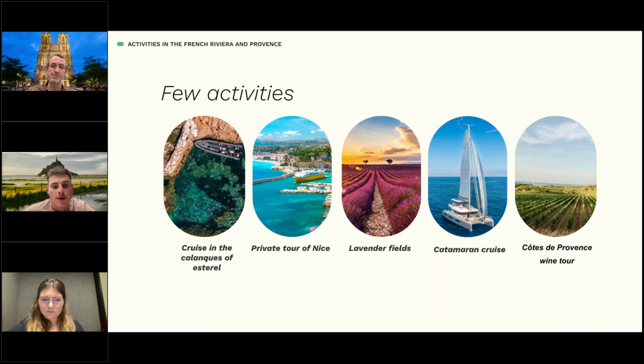You also have a day trip to the lavender fields, which are very, very nice at the end of the day. You can also find some cruises on a catamaran, and you will also have tours in the Côtes de Provence wines to discover some vineyards of the region.